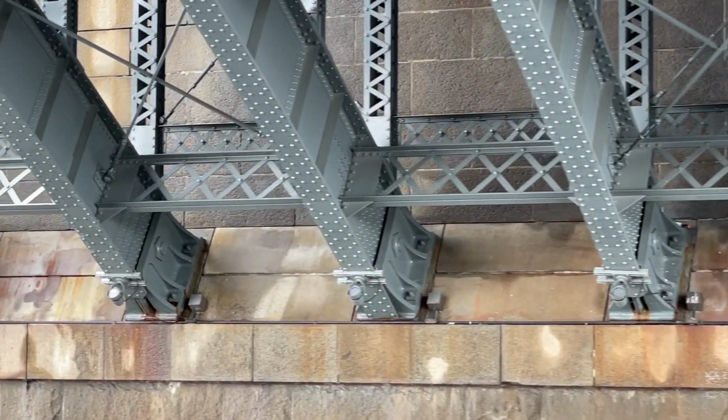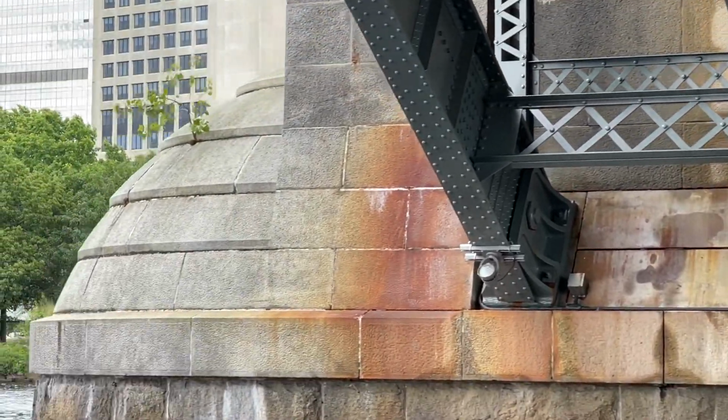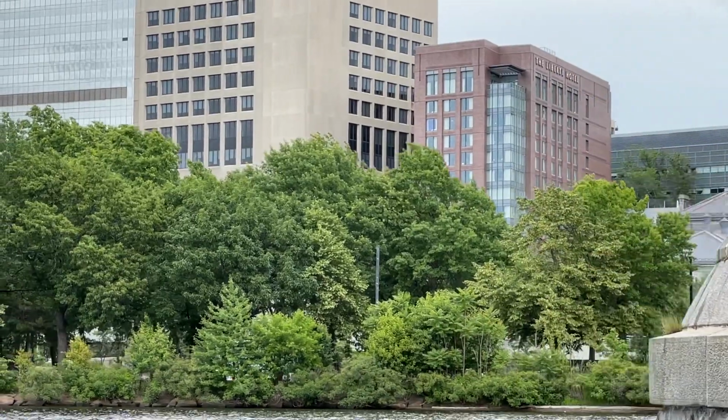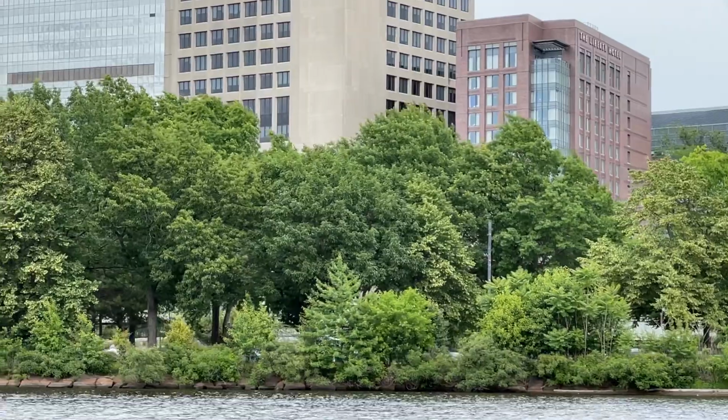Look at these steel support beams. They're brand new. Even though this bridge was built in 1907, it's just undergone a $300 million renovation, which was completed in 2018. So it took about 6 years.